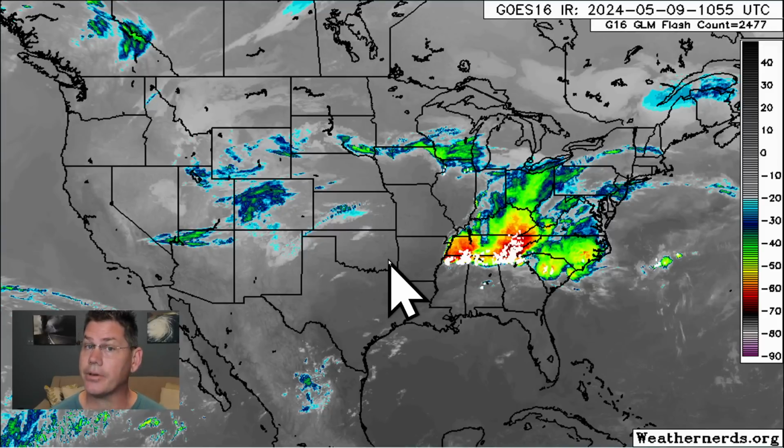We have yet another active day of severe storms, including more tornadoes and very large hail. We're going to walk you through the details over the next 24 hours, plus go over your Mother's Day forecast and give you an overall snapshot of the next 7 days. So let's take a look at the satellite picture this morning, and it has been a very active overnight.